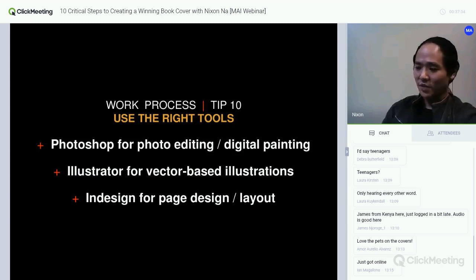Now, I have to stress this because I notice a lot of young designers make the mistake of just using Photoshop for everything. Though yes, you can do that, Photoshop is not exactly meant for page designing, especially if you're designing book covers and doing layouts. Photoshop is a big no-no, and I will explain why.